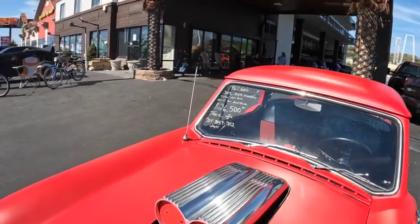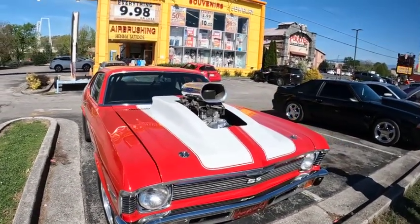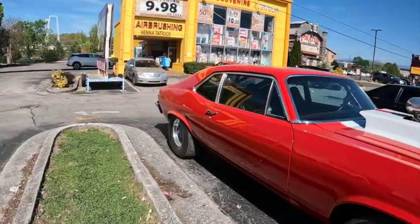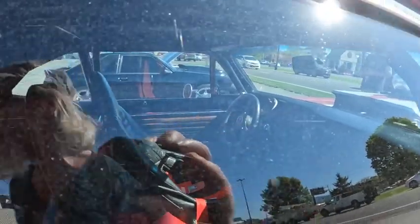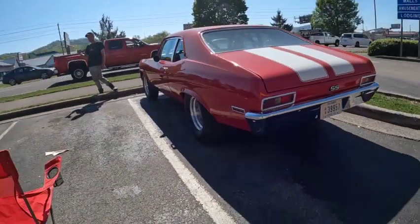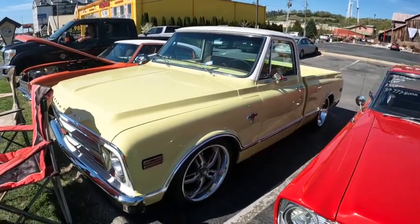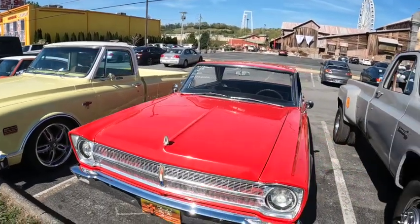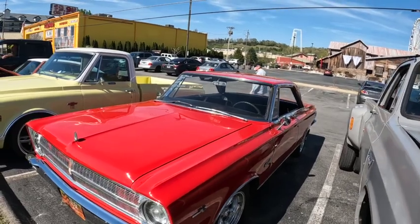About '61 Nash 383. It's crazy. Dual double pumpers with a blower. Damn. I'm gonna use those tires for sure. This little Nova. I love these S10s. It's like a '70. '71. Nice '65 Plymouth Satellite. Nice, original muscle car.